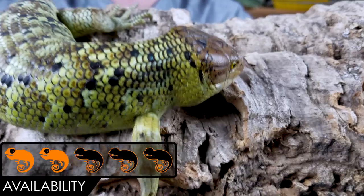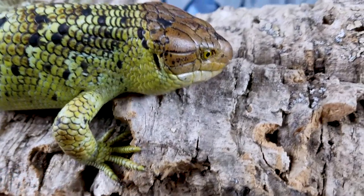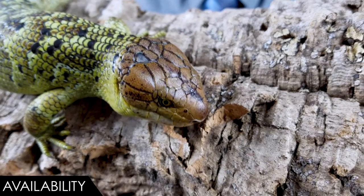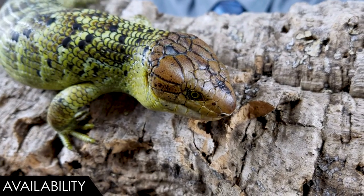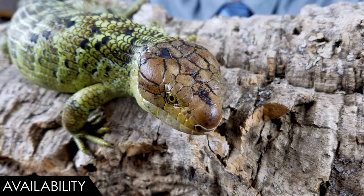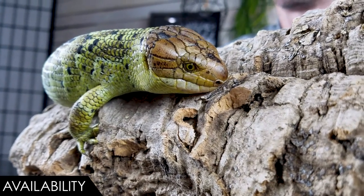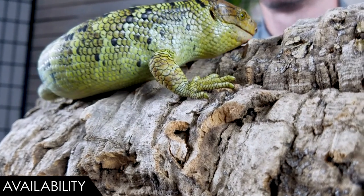When it comes to availability, we give the prehensile-tailed skink a score of 2 out of 5. These guys are pretty darn hard to find, to be perfectly honest. Online, directly from a breeder, those will be your best bets. Every now and then you'll see them at expos and very rarely at a pet shop. Like I said, Animal Ark in Orem, Utah has this guy, and I'm not sure I'd ever seen one in a pet shop before that.